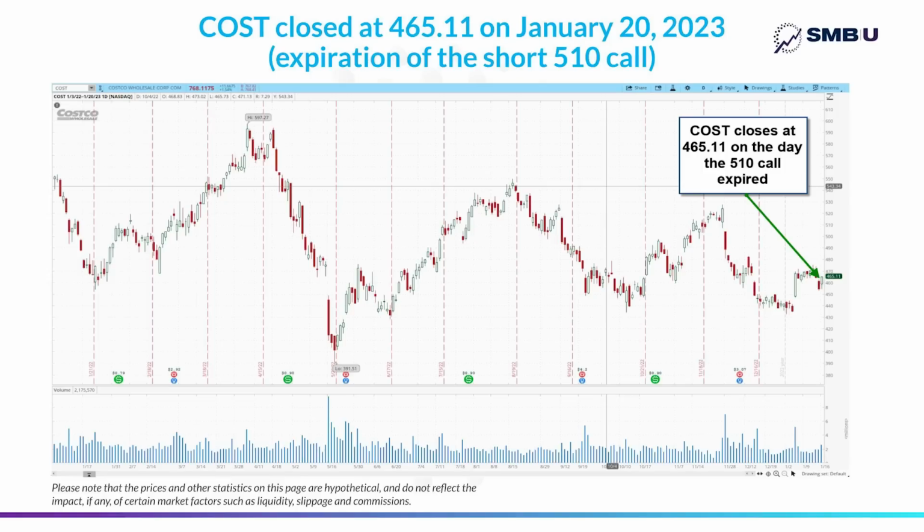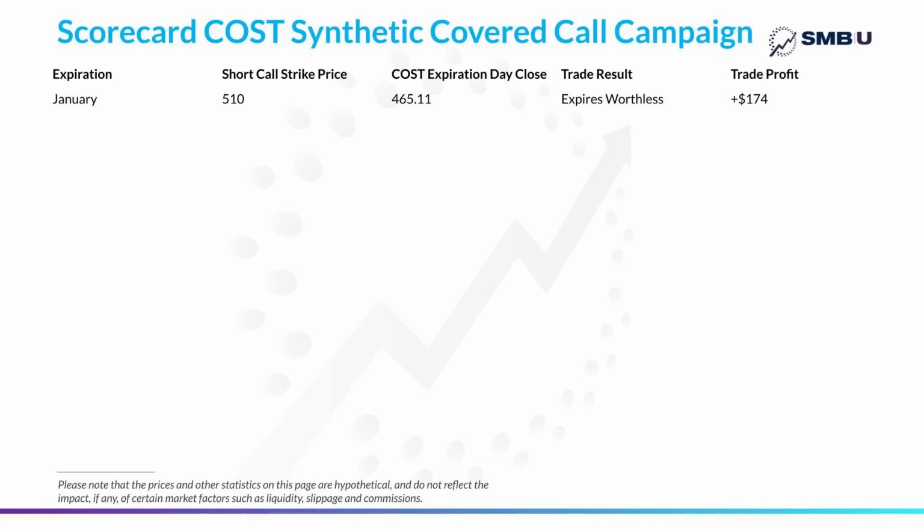Okay, so let's move ahead to the day that the call option we sold expired, which was January 20th. And as you can see, Costco closed at $465.11. And so what happens in that case is that because the call option expired so far above the closing price of the stock, which there was a 90% chance of anyways, we knew in the beginning, the option expires worthless, and therefore we get to just keep the $174 in cash that we collected as our trade profit for the January trade. And we don't touch that long call expiring a year later in January of 2025. We just let that sit there as we continue to conduct our covered call campaign each month.